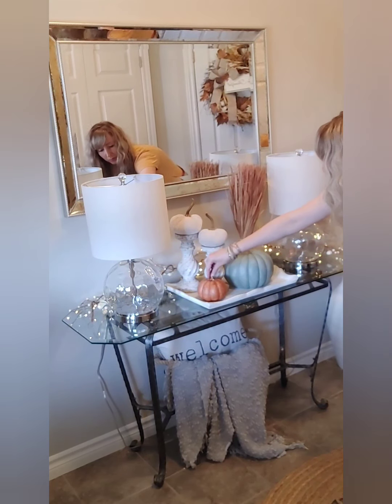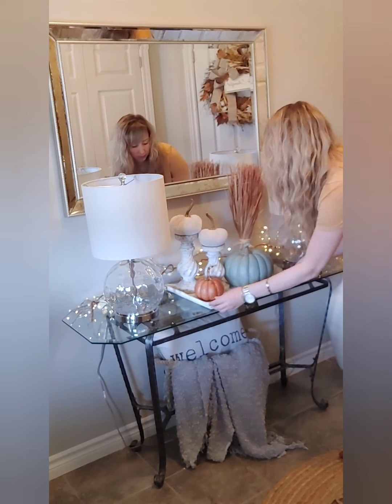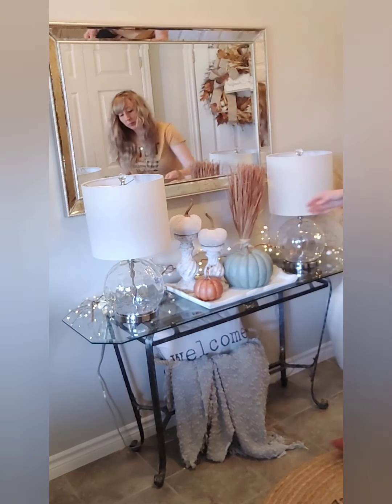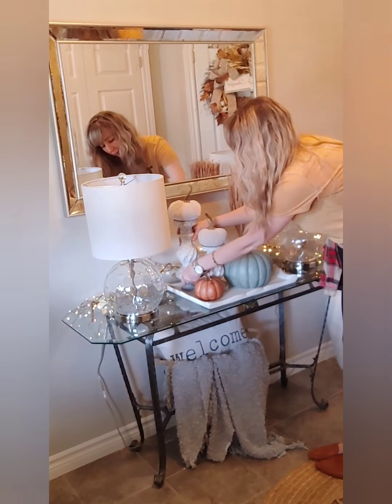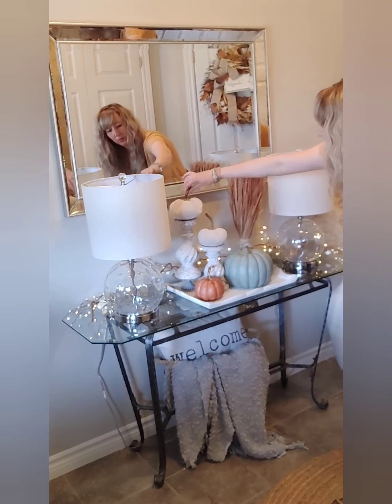And then that corn husk, I got it from Cosines, which is a local nursery in town. And the green pumpkin was also from Michaels. And then this little orange pumpkin, believe it or not, was from Dollar Tree this year. And it was only $1.25. And I thought that was an amazing price for the color and the size.